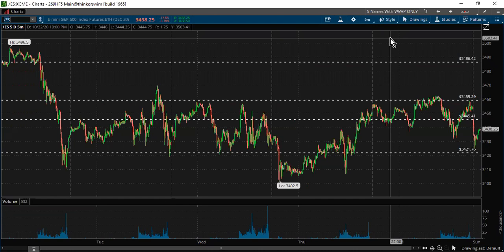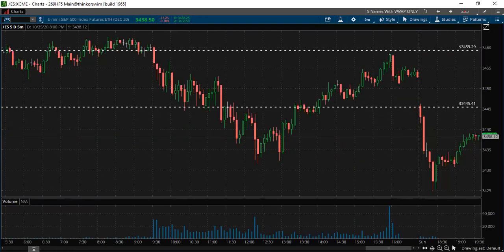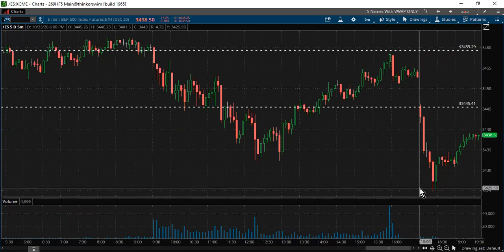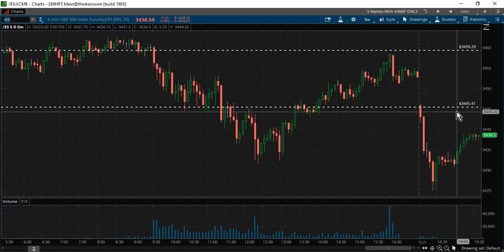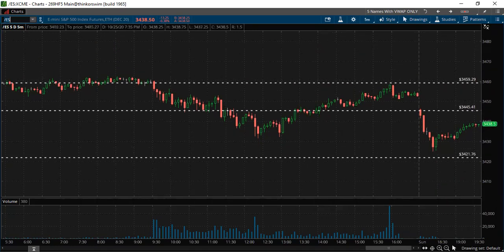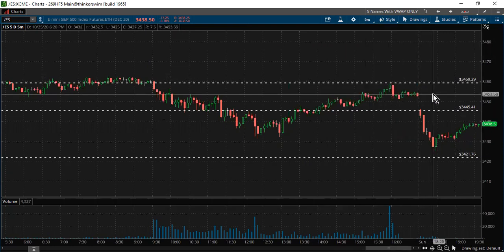I'm going to start with futures. And today, futures opened up slightly lower. As you can see here, we dropped down all the way to 34.25, and we're slowly crawling up to the 34.50 and 34.60 mark where we left off on Friday.